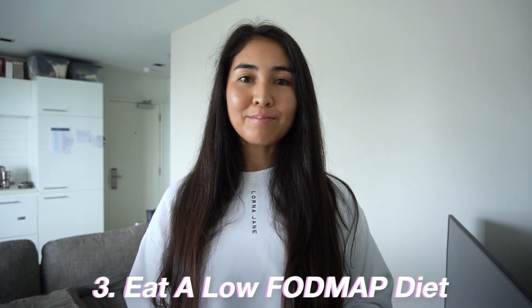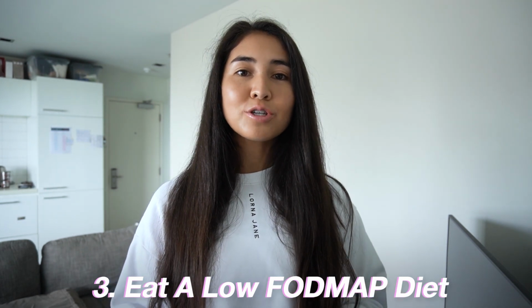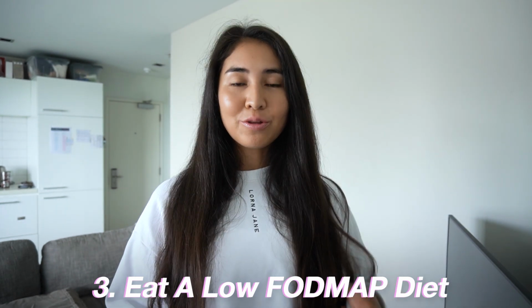Both fructose and lactose are part of a larger indigestible group of carbs or fiber known as FODMAPs. Intolerance to FODMAPs is one of the key reasons why a lot of people get that abdominal pain and bloating. Number 3 flows on nicely from that, and that is to try and eat a low FODMAP diet. IBS, irritable bowel syndrome, is one of the most common digestive issues in the world right now.